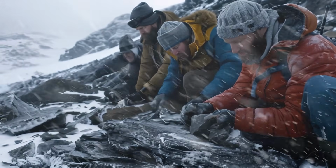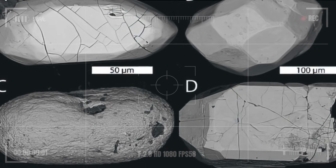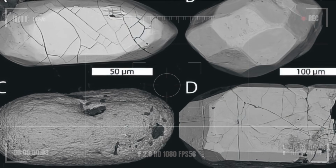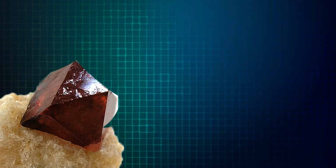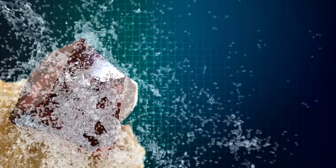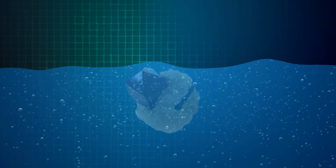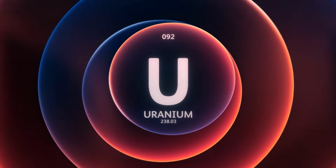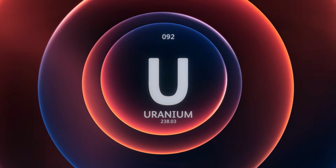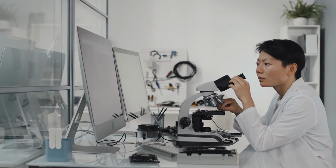Tiny particles of rock have told us about the changing landscape of the planet. These are zircons, but scientists also call them time capsules. This mineral is very handy and resistant to mechanical and chemical influences. It's difficult to crush, it doesn't get affected by erosion, and it doesn't dissolve in water. And there's uranium inside it. This chemical element shows scientists the age of the rock.